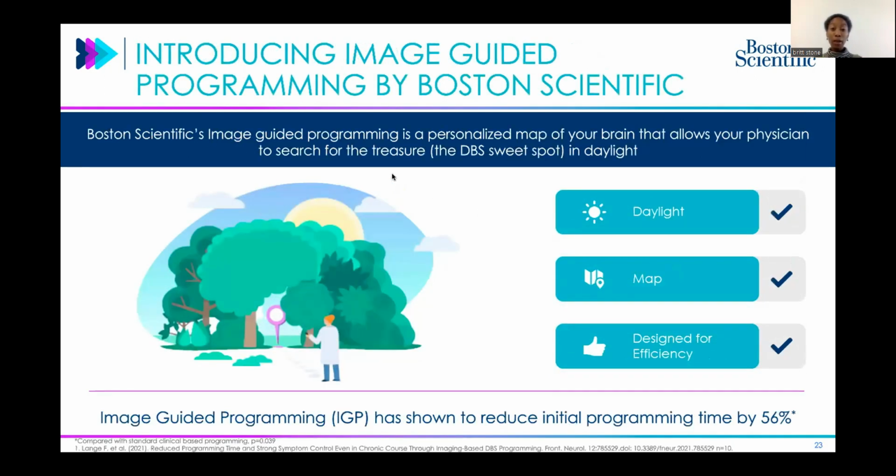Now with our image-guided programming, it's actually a personalized map of your brain as the patient, which allows me to actually go, this is where this lead is. It's turned a little bit lateral. It's a little bit deep. It's a little bit to the left or to the right. And now I know how to tweak my stimulation based on this. And that is not just beneficial for the patient. It's really helpful for the physician because it allows us to usually optimize your programming a little bit sooner than we maybe would have in the past.